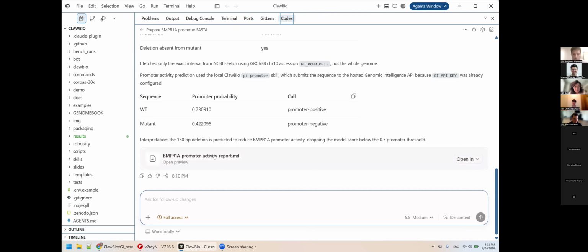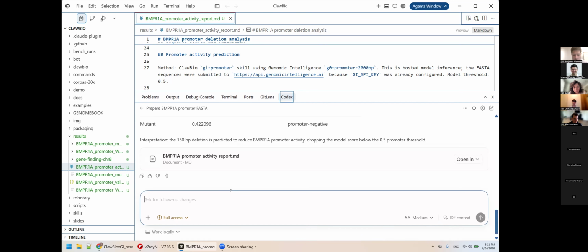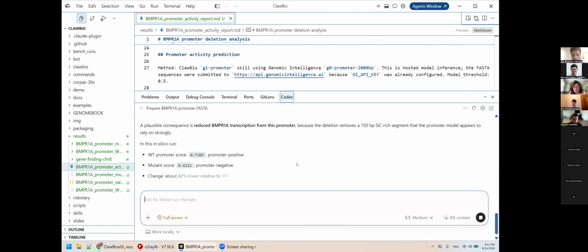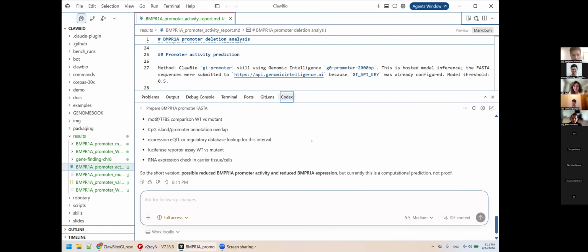And we can read the report here for details and ask some follow-up questions about what could be the consequence of this. For example, if this is a clinical geneticist or someone not familiar with the gene, we can ask, okay, what can be the possible consequence? And then, based on the knowledge from the literature about the gene, it will say what would happen, and what can be the probable implication for the patient.